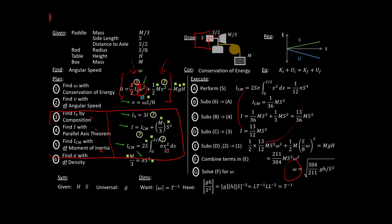So this is kind of your spin, and this is your translational, but it will also count as your orbital if you wanted it to. All right. And we'll talk more about that when we talk about physical pendula in a couple of weeks.